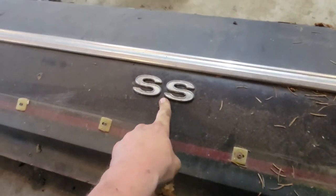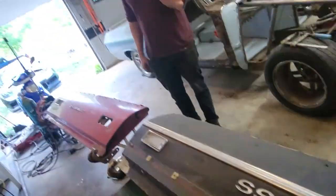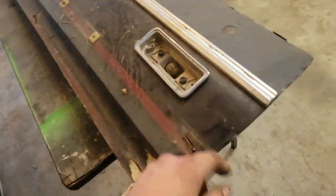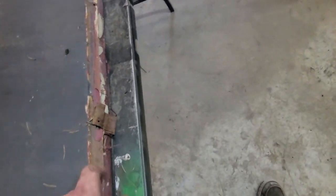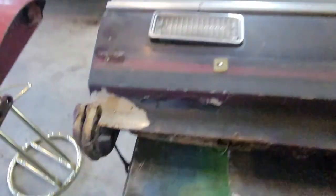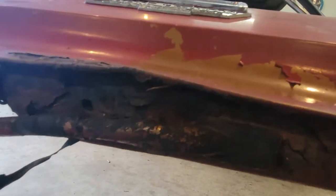It's got the SS badging. That's very cool. Light situation's a little bit better. That shouldn't look that bad here. But there's this spot. It's questionable. Oh, and just for fun, let's look at this little lip under here. There's a bit of rot in that corner where the wiring went through.